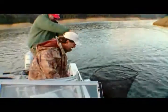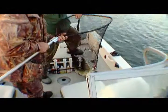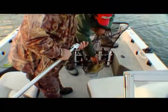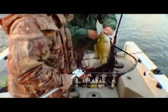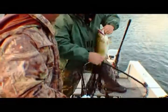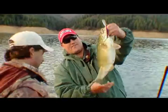Oh, it's a giant. It's a giant. Big one, guys. Okay, easy. Swing it in, John. Look at that fish, folks. Oh, my gosh. Look at the girth on this fish, folks. Oh, my. This fish has got to go on the Boga Grip. Look at that, folks. Look at that Tail Dancer in that fish's mouth.